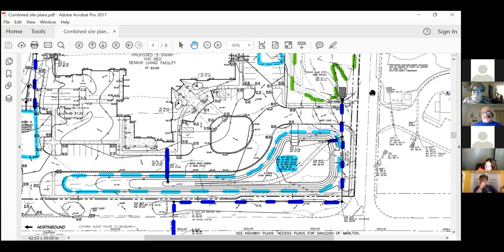So that's what concerns me. If basin A and basin B, these two basins that are under the parking lot, are meant to infiltrate water into the ground, they're probably not going to work because the soil is type D. Okay. And you would know more about that from that soil testing.